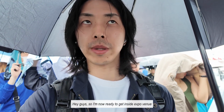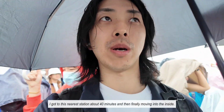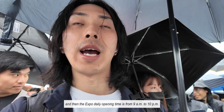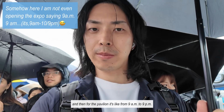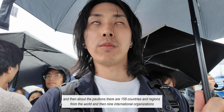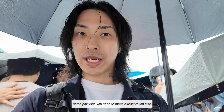Hey guys, so I'm now waiting to get inside the Expo venue, in front of the gate. I got to the nearest station about 40 minutes ago, and finally I'm moving inside. So it takes about 1 hour to get in, I think. The Expo daily opening time is from 9 a.m. to 10 p.m. About the pavilions, there are 158 countries and regions from the world, and 9 international organizations.